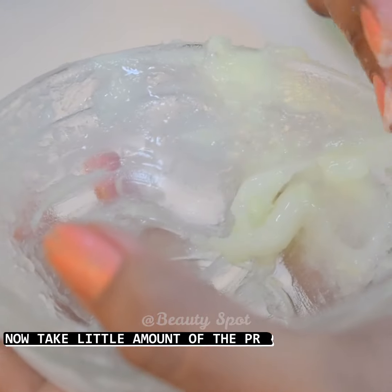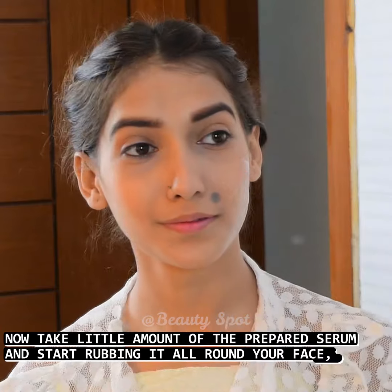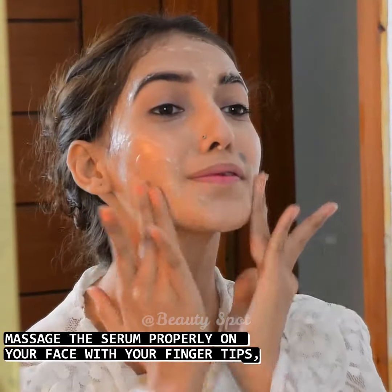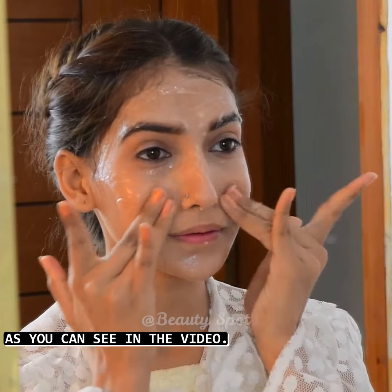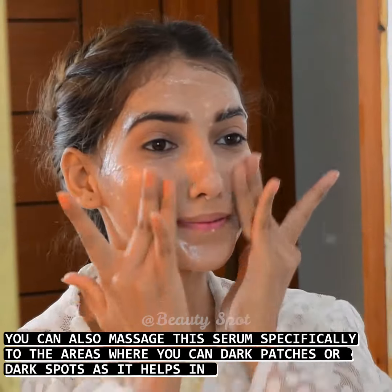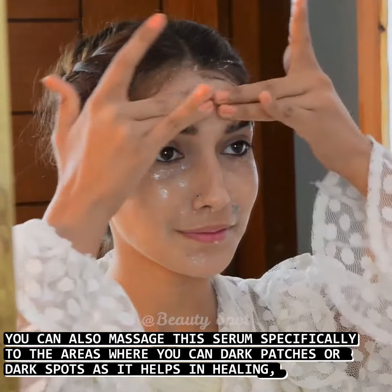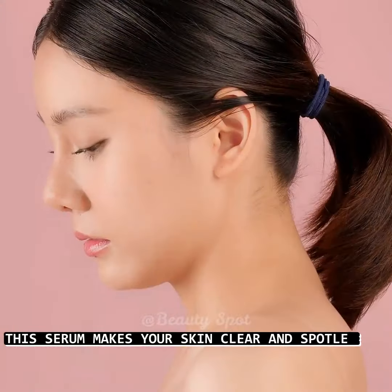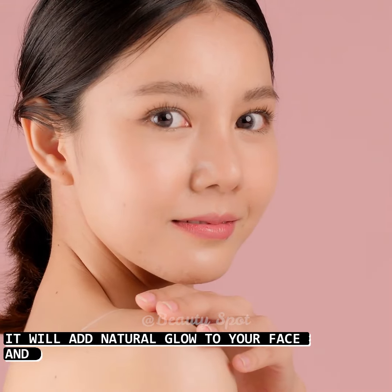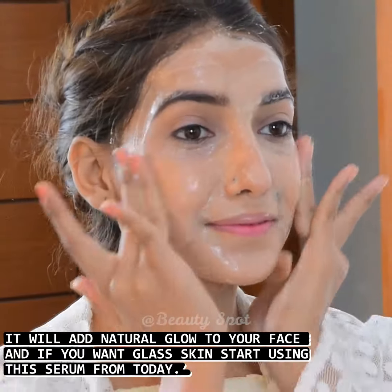Now take a little amount of the prepared serum and start rubbing it all around your face. Massage the serum properly on your face with your fingertips, as you can see in the video. You can also massage this serum specifically to the areas where you have dark patches or dark spots, as it helps in healing. This serum makes your skin clear and spotless. It will add a natural glow to your face. And if you want glass skin, start using this serum today.